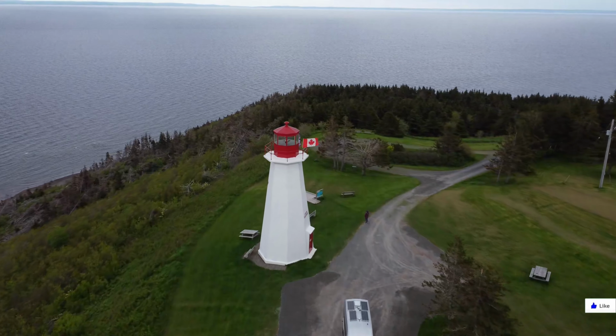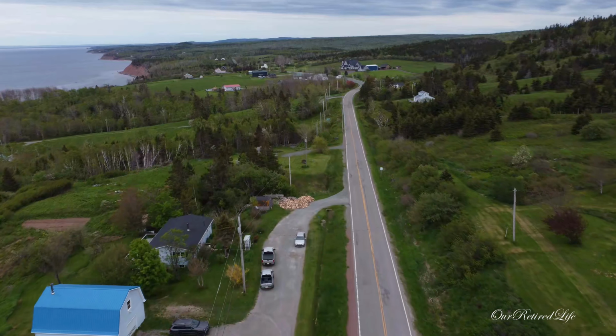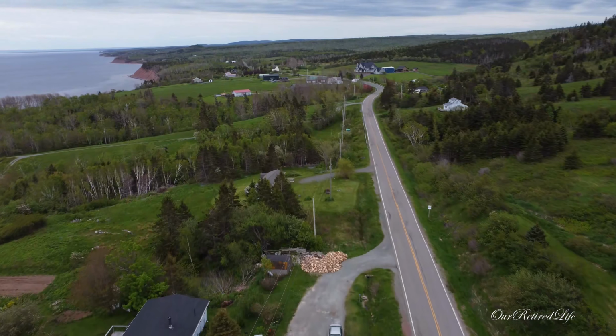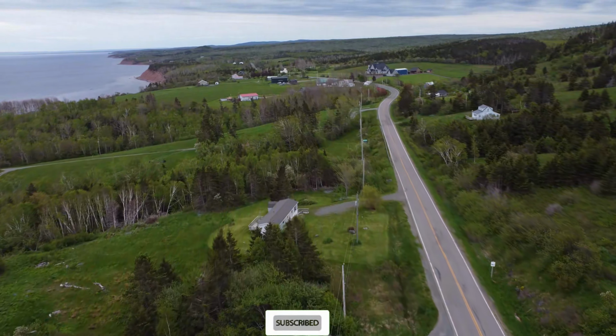This cape offers breathtaking landscapes, a rich geological history, and a blend of French, British, and Scottish influences. Its rugged coastline and fossil-rich rocks make it a must-visit for nature lovers and history enthusiasts alike.